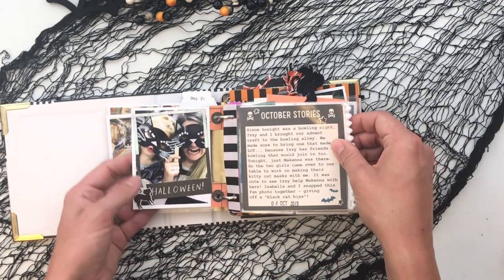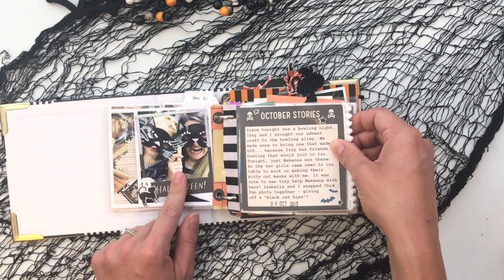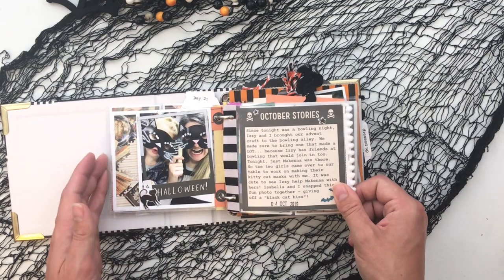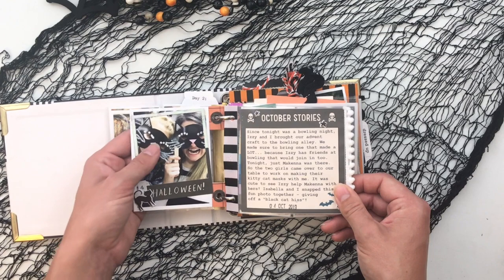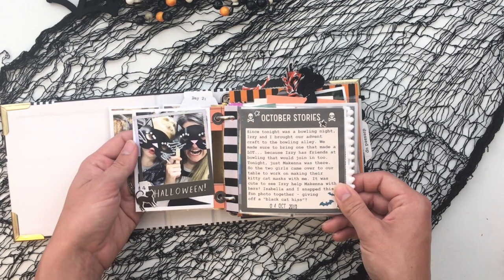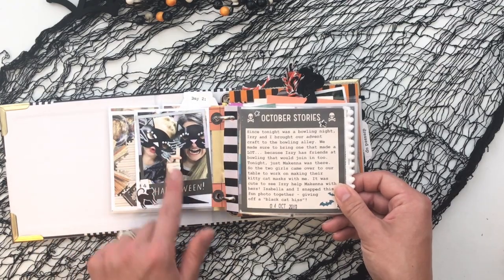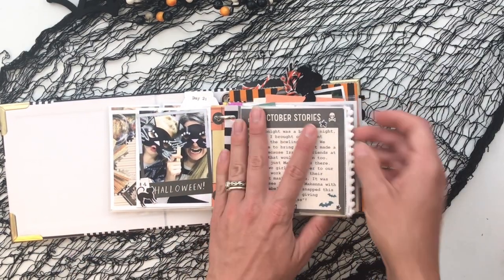Next, I've got a craft that Izzy and I did together. This was a night of bowling for us. We are usually on a bowling league. This is the first year we're not doing it because of COVID, but I brought a couple of crafts that were Halloween themed to the bowling alley. So Izzy and I did those together, took a really fun selfie, and then I did some journaling about that over on the right side.